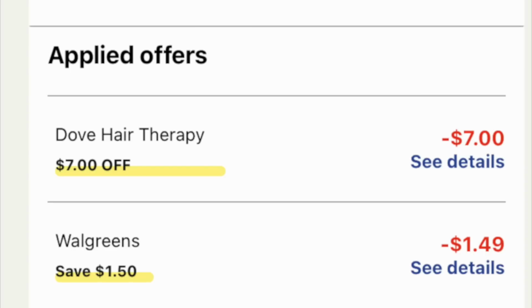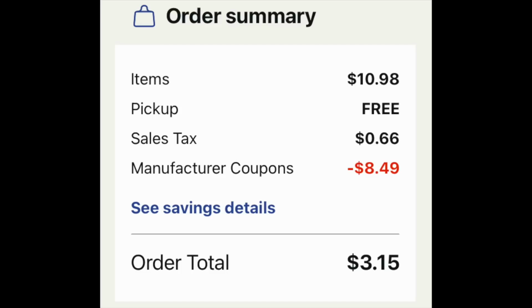Okay, so taking a look at that just to show you guys the digital coupons coming off. Boom. So we have that 7 off 2 for the Dove, almost free, guys. And then the $1.50 off for the Epsom salt. I love Epsom salt, so definitely a stock up price for me. Just to show you the overall basket, it's $10. Free curbside pickup, a bit of tax, $8.49 right there. So the new total is $3.15. What I would do, guys, is use $3 in Walgreens cash and pay the 15 cents and laugh all the way to the bank and back. What a great little deal.